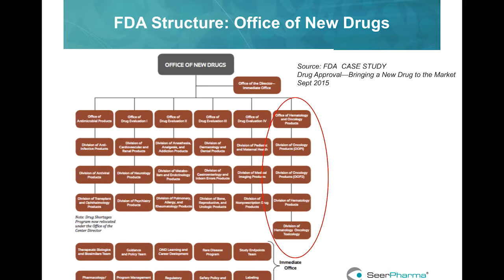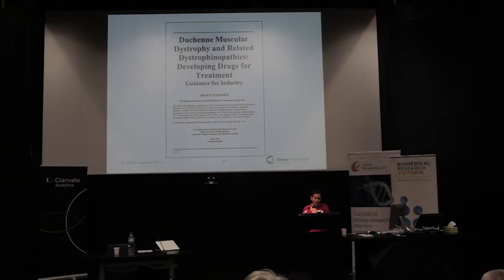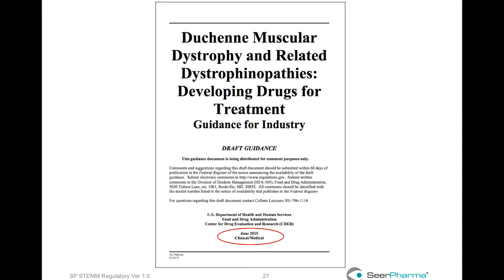Now, I've included this slide just to show you how quickly the FDA are onto the science of drug development. This is just an example, and Amabel will show you some more, of the type of guidance that FDA publish. Note the date on this, June 2015. It is still in draft. Sometimes these FDA guidance documents can stay in draft for the longest time, but note how quickly they get onto them.